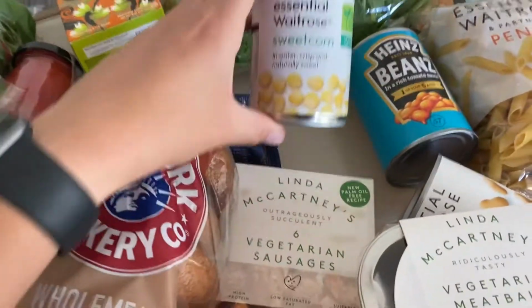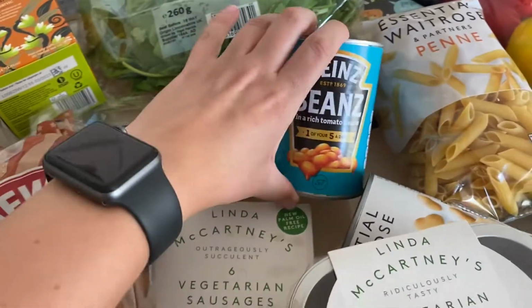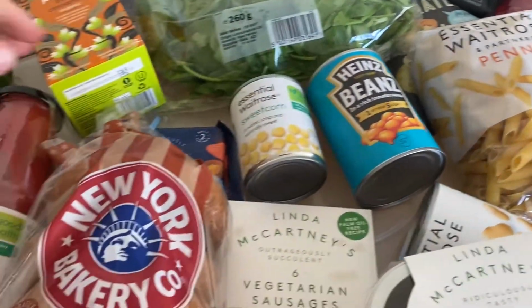I got some tinned sweetcorn. I love this on salads. I might put that on my pizza later. Some baked beans to have with my jacket potatoes.